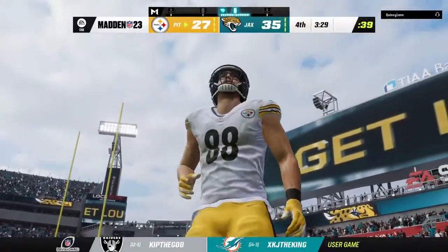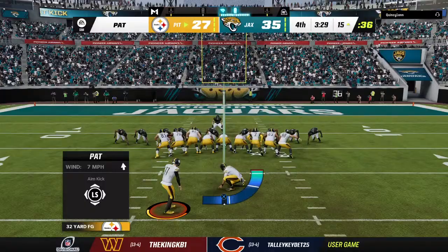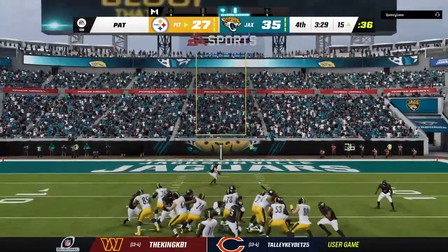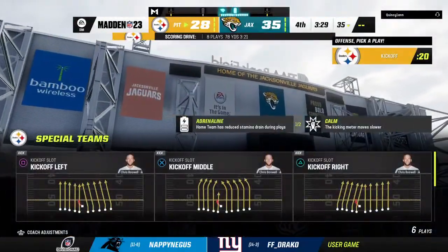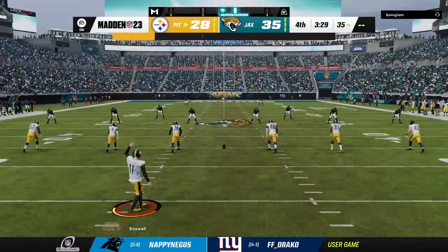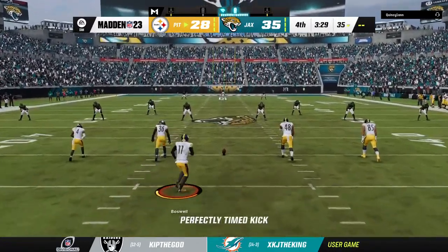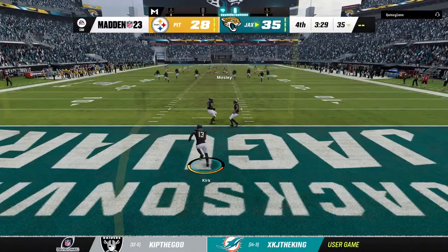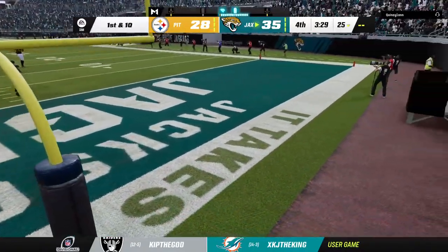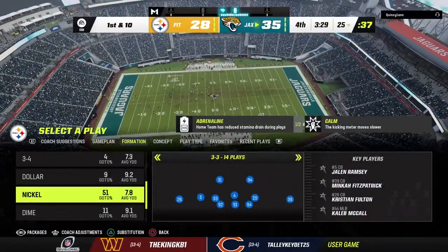Freiermuth. A beast in the red zone with his second touchdown of the game. And the Steelers have made it a one-score game again here in the fourth. Extra point put through by Boswell. And now things get a bit more interesting here in this fourth quarter. Boswell now to kick it away after the touchdown. And this will be a touchback as that sails over the end line.